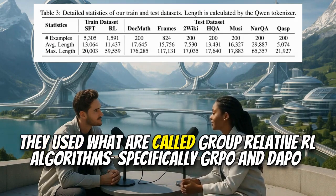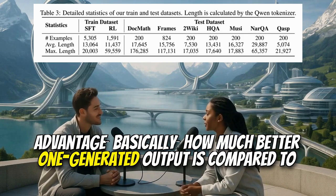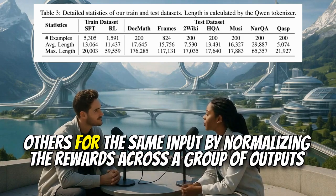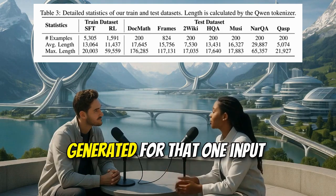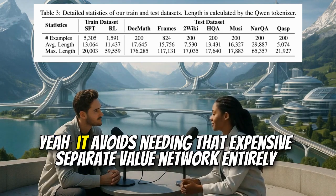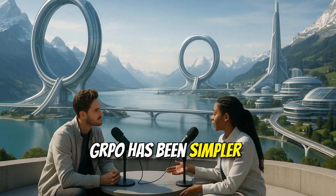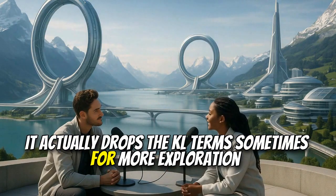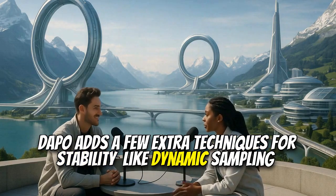They used what are called group relative RL algorithms, specifically GRPO and DAPO. And how do those work around the value network problem? They estimate the advantage, basically how much better one generated output is compared to others for the same input, by normalizing the rewards across a group of outputs generated for that one input. Clever, right? Yeah, it avoids needing that expensive separate value network entirely. GRPO is a bit simpler. It actually drops the KL terms sometimes for more exploration. DAPO adds a few extra techniques for stability, like dynamic sampling.